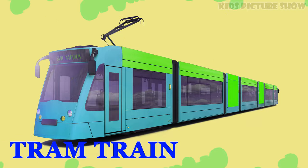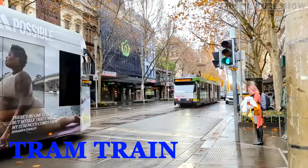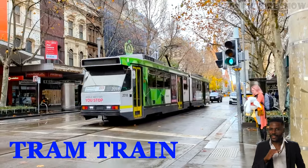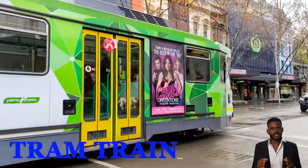Tram train. A tram is a type of light rail vehicle commonly used in urban city centers as a means of public transport, usually to carry passengers.